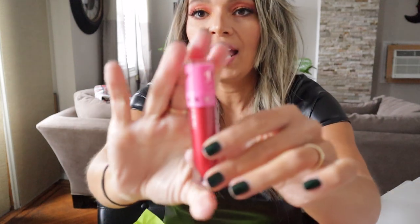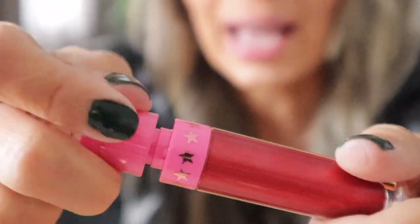Next is the liquid lip, but this is in color Poinsettia. I feel like I've seen him review this. Oh, this is the beautiful color. Oh, Poinsettia. This is like perfect for the holidays. It's a beautiful red and it has like shimmer inside. Check this out, you guys. I don't know if the camera is catching it, but it's a beautiful, beautiful, beautiful color red.